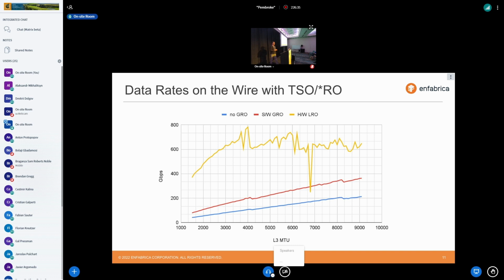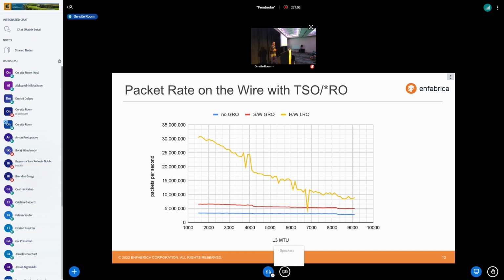So with a good hardware LRO algorithm, you can see how it would compare as you vary the MTU and what you're going to get for your data rates. Adjusting just the MTU is the bottom line. Using software GRO is the middle line, but it's the hardware LRO that gets you the big speeds, okay? And that dip at 6800, I will come back to. This shows the packet rates on the wire. Really what it's getting at is that it's kind of flat when you look at the MTU, which gets into the fact that you're bounded by how many packets per second the software stack can manage.